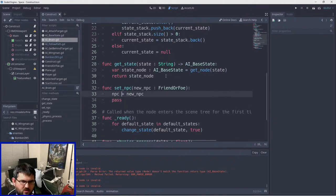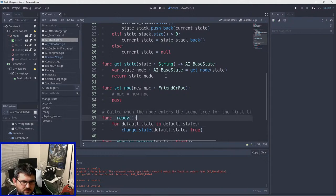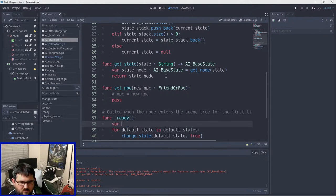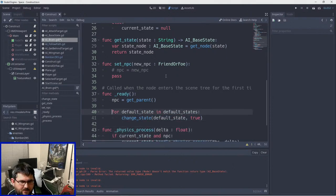So I'm going to uncomment this, and I'm now going to assign it. Oops, that's not a var. NPC is get parent. I'm going to assign it there. Let's see if we now actually get a valid NPC here.